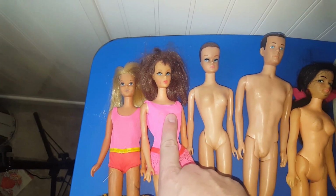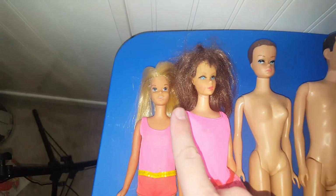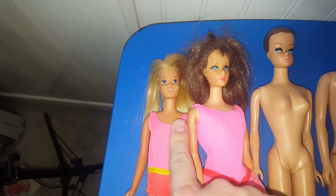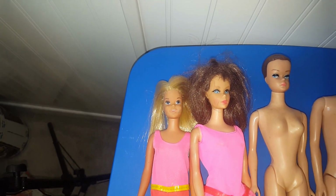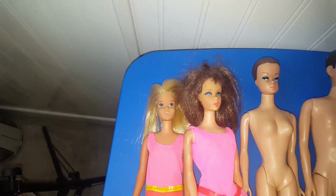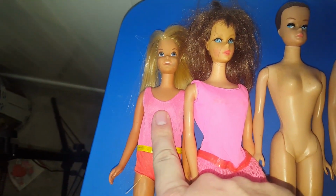This is a 1966 mod Barbie doll. She's marked 1966 Japan on the back of her. The blonde, and sorry if I'm going out of order, she's also marked 1966. However, it says made in Korea, so it is much later. I know that they did use the molds from 1966 even up through the 80s and 90s when they were still making the dolls. So I don't know what I'm going to do with her yet.